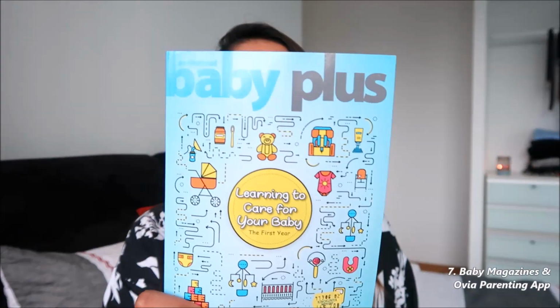Sometimes you don't have time to read a proper book. You could pick up magazines as well, because they have a lot of little snippets that you could just digest along the way. I really like this one by Motherhood.